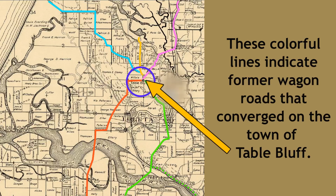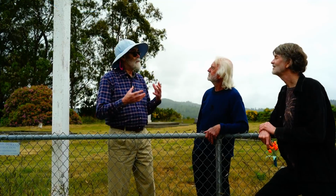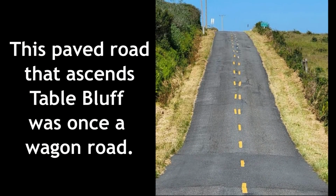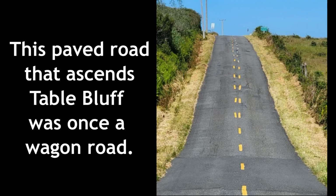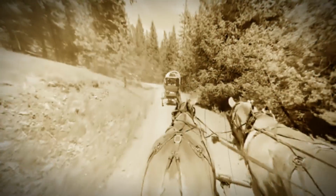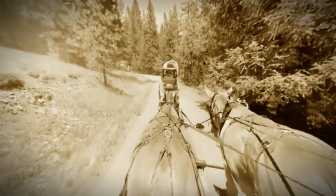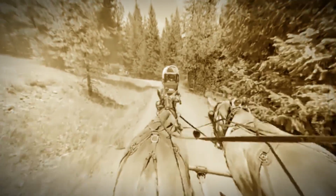So Table Bluff, with all of this activity, was probably the most active, lively place in Humboldt County. They had between 100 and 200 wagons and stages coming across every day. It was really steep for these teams to try to make it up to the top. They could spend half a day, and by the time they got to the top of the bluff, the horses were tired, the drivers were tired, and they needed to stop and rest.